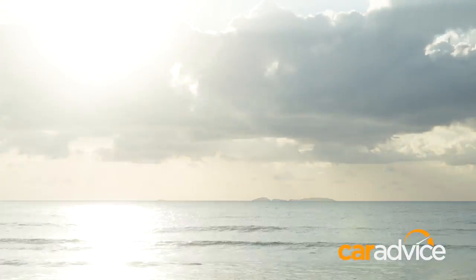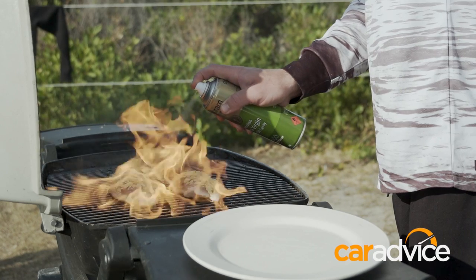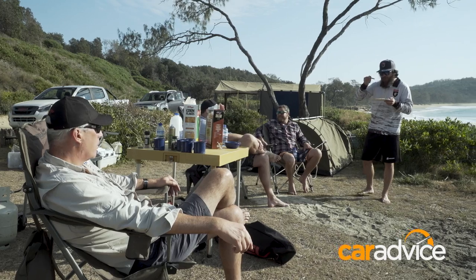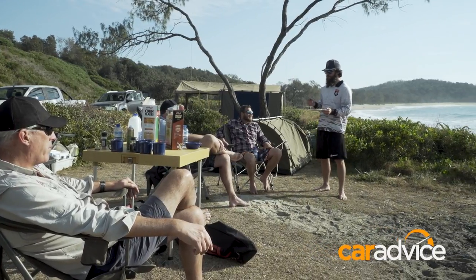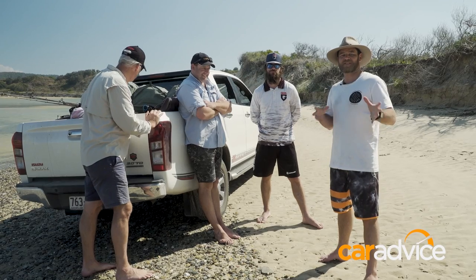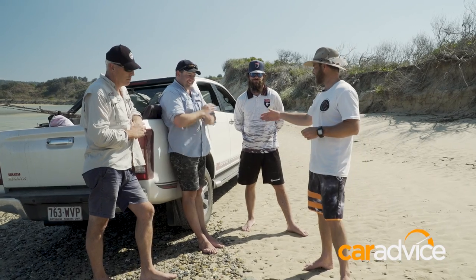After a successful night's fishing and a comfortable sleep for everyone except Nick, who had to endure the horror of the stretcher, we had breakfast consisting of some fish that we'd caught the previous night before our friends had to leave. We've had a great few days here chasing jewfish off the beach and fishing off the rocks, but unfortunately, gentlemen, it's time for you to go.